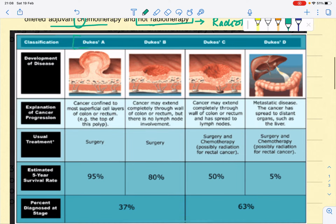Duke's criteria is a classification for how far the tumour has progressed. If the cancer is confined to the most superficial cell layer, it's Duke's criteria A. If the cancer has invaded through the wall, through the muscularis, that's Duke's criteria B, as long as there is no lymph node involvement. Duke's criteria C is it spreads completely through the wall of the colon, and most importantly, it's also spread to the lymph nodes. And Duke's D is D for distant metastasis.